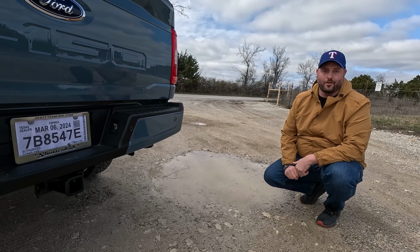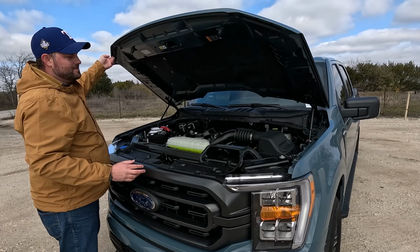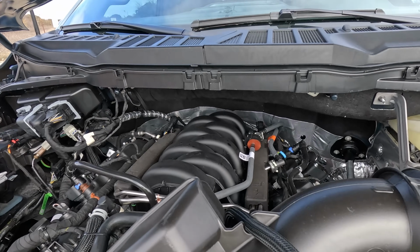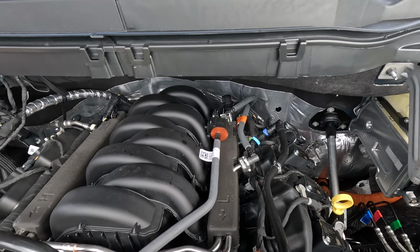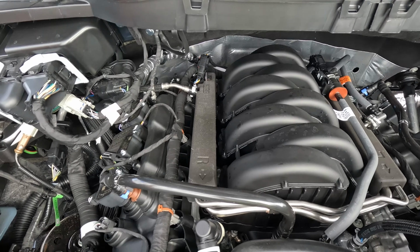Let's check that power plant out at the front. All right, boys and girls, the reason why we picked this truck in the first place is the Coyote, because everything else is EcoBoost these days. Look at that beast right there. It's a blast from the past. This feels like the motor that the Coyote or the Mustang always wanted in the 2000s and the 90s. I'm glad it's here, and I'm glad it's in this truck because it sounds like freaking NASCAR.